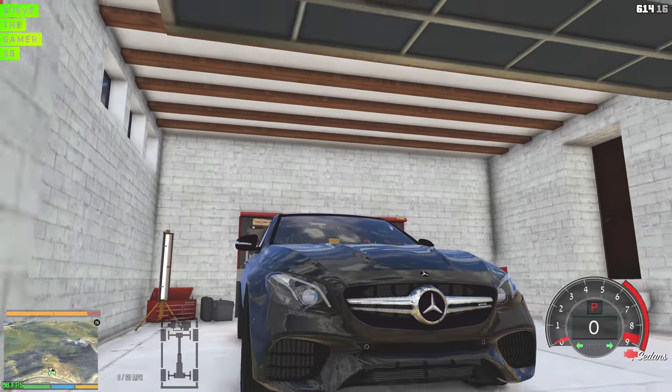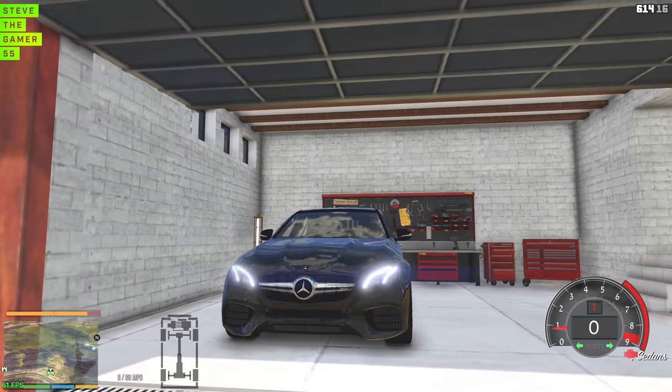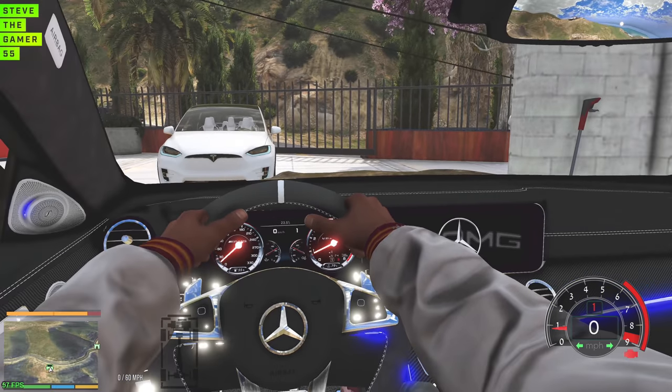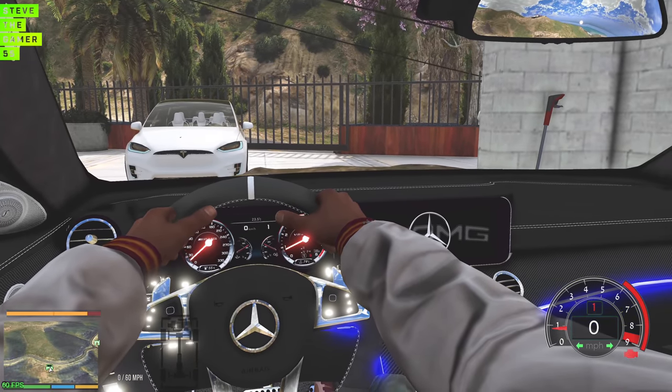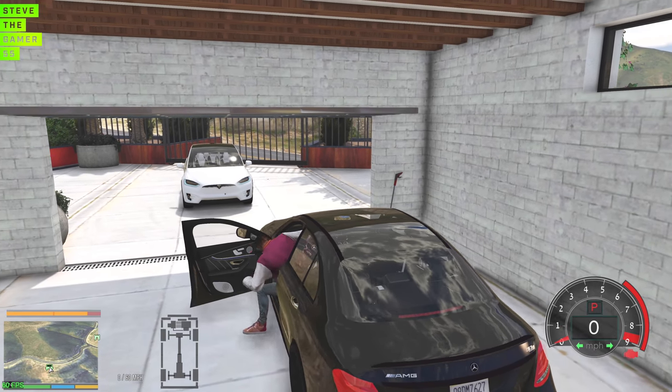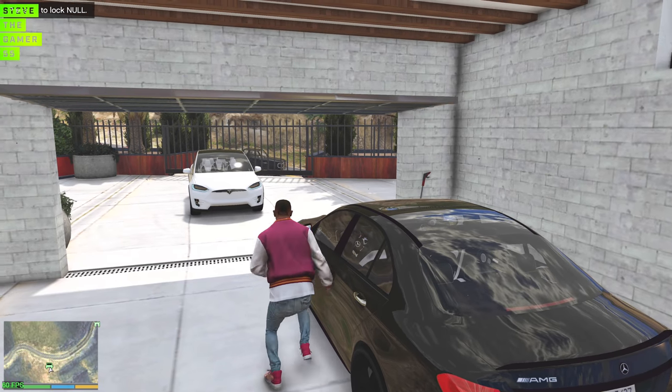Look at that. This actually looked nice though. You guys hear that? And they did a good job on this. Look at the lights. So you guys will see the difference between this and the upgrades. All right. The E63 is nice though. All right. But right now, let's go.